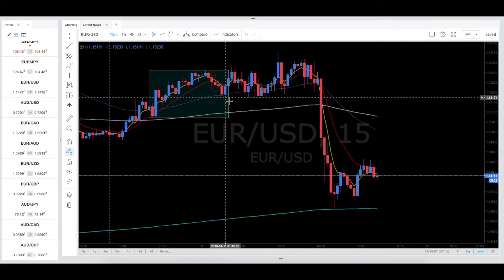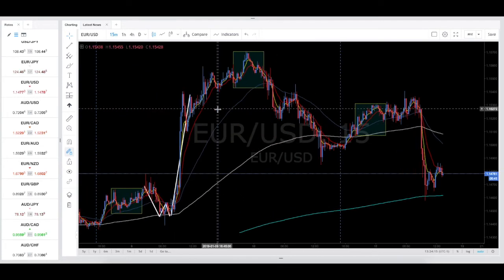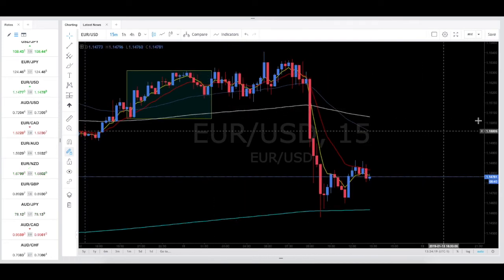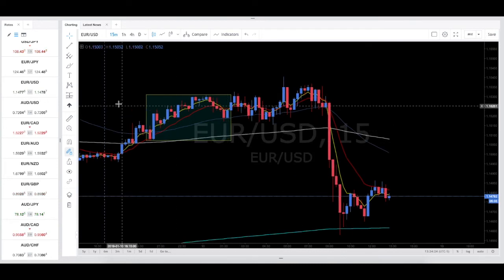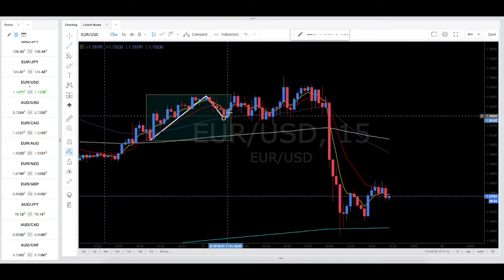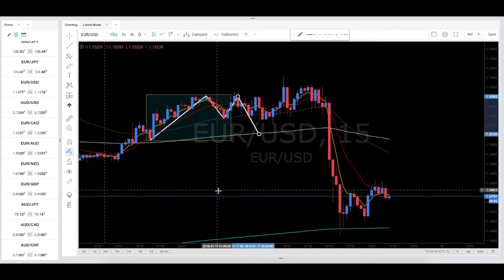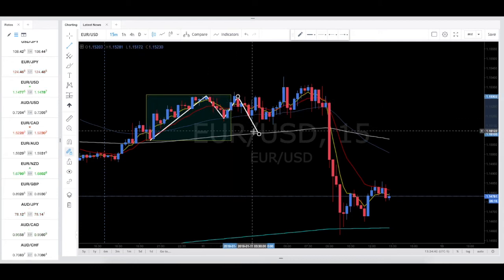And as you can see, Euro USD, if you were looking to potentially trade this, okay, if you were looking to potentially trade it, you could have seen a lot of different opportunities to get into the trade, right? Or to get into a trade, right? So you could have been looking at something like this, right? You could have been looking at something like that, and that's completely fine because you see an M formation trading out of the edge of Asia, right?